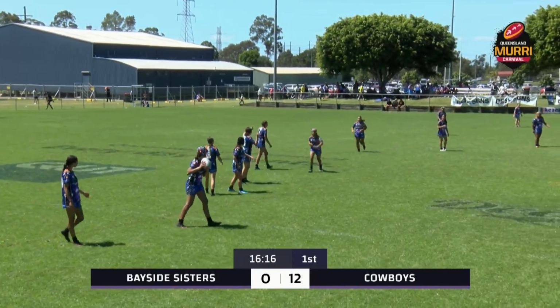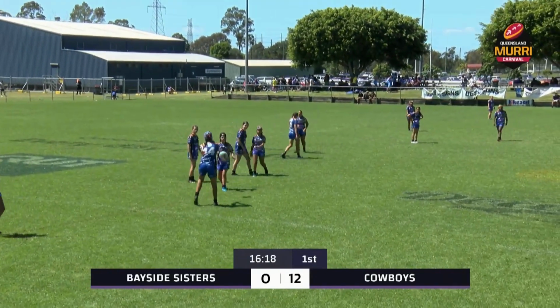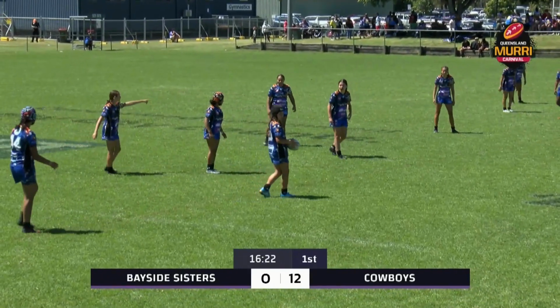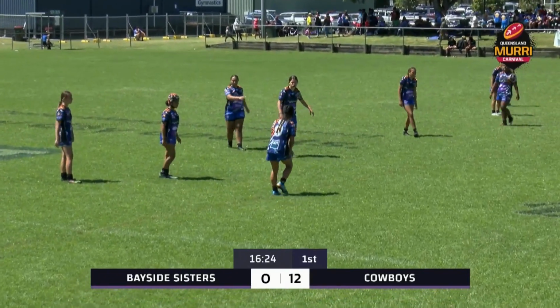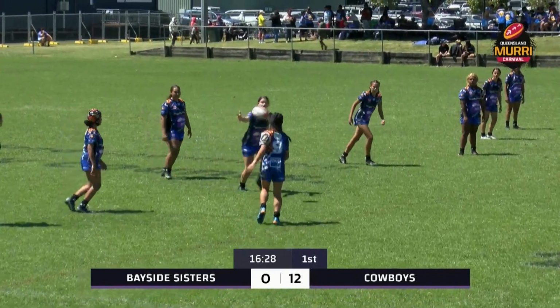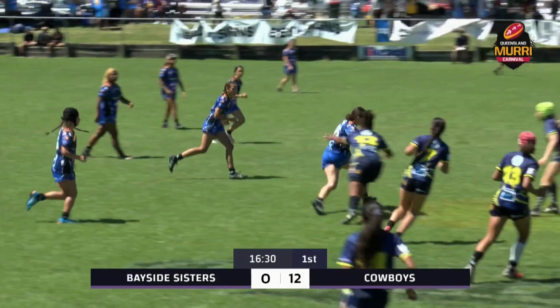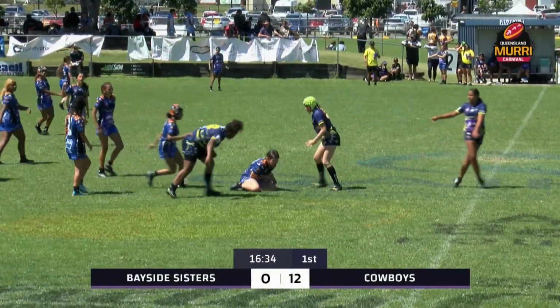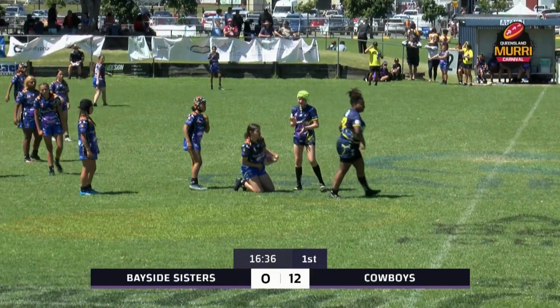What would you do here, Tamika? Would you try and put a set move or just try and get up there, just get over the halfway line? Yeah, they need to build a bit of momentum and spend some time down in their attacking end, so keep it nice and simple. Finish the set off and put a good set of defence on afterwards. Yeah, that's a good point. They haven't had many completed sets, as we can see.